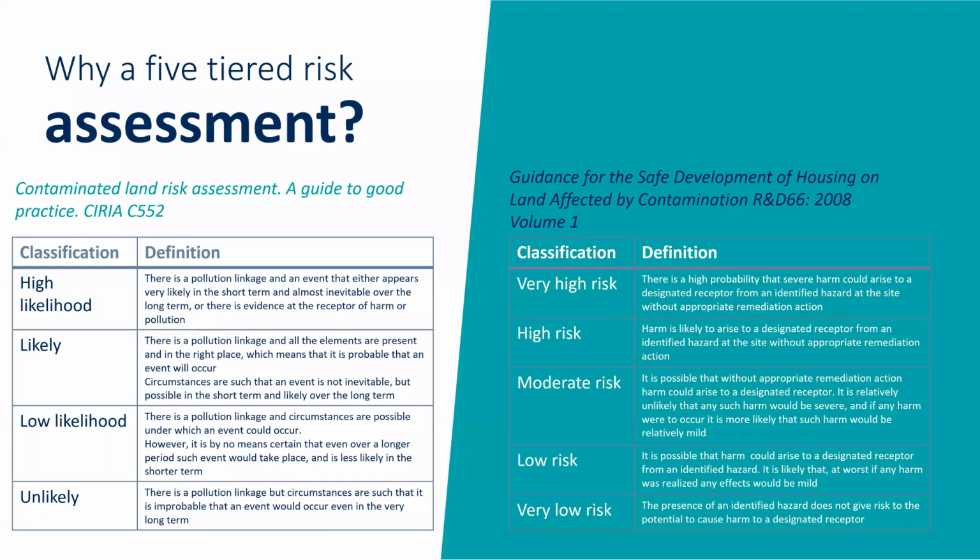So one of the things that differs our commercial reports from residential is that we offer a 5-tiered risk approach. Now, why do we illustrate risk this way with commercial reports? We've designed our risk assessment using the main guidances within the UK around contaminated land risk assessment. We are looking at the probability, based on our data, that there may be a source, a pathway and a receptor linkage in terms of contaminated land. We then combine that with the likelihood of any identified risk causing significant harm.